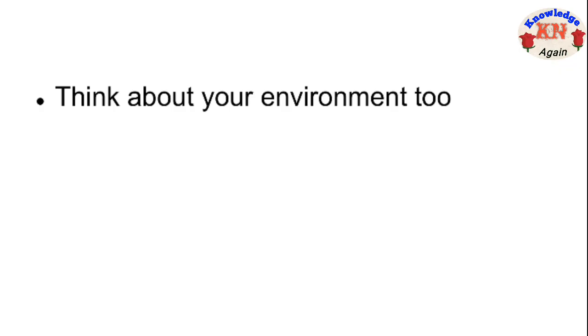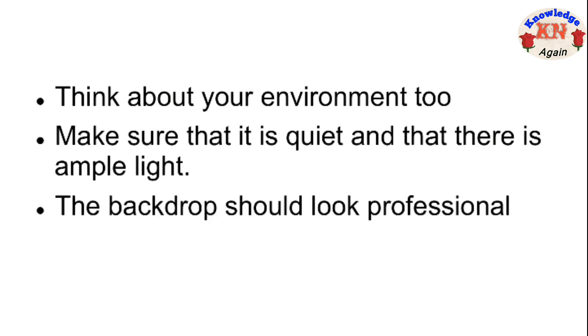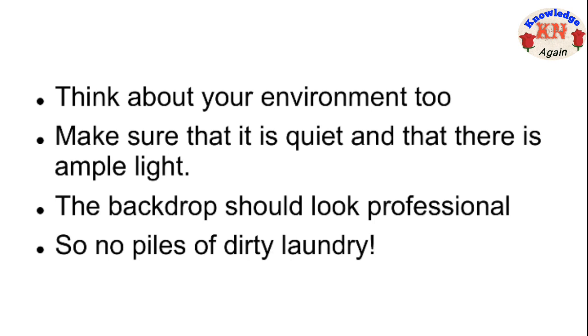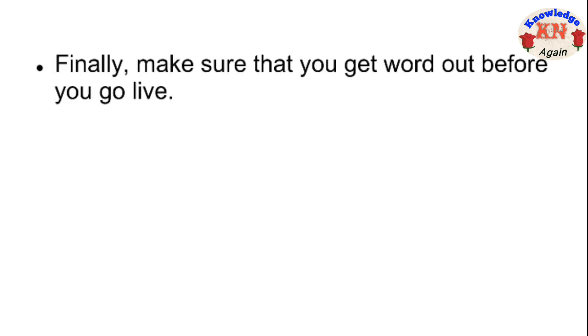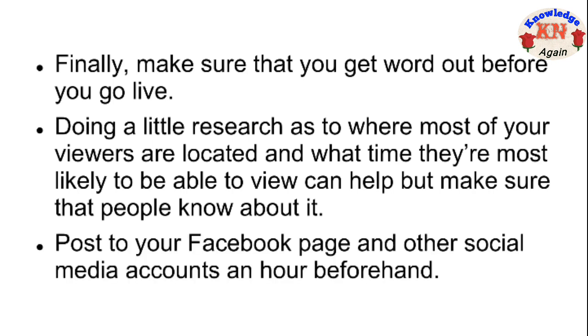Think about your environment, too. Make sure that it is quiet and that there is ample light. The backdrop should look professional, so no piles of dirty laundry. Finally, make sure that you get the word out before you go live. Doing a little research as to where most of your viewers are located and what time they're most likely to be able to view can help, but make sure that people know about it. Post to your Facebook page and other social media accounts an hour beforehand.